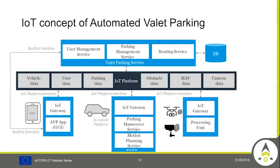And in the AUTOPILOT project, we are also fortunate to have two big players. One is IBM, which has the IBM Watson IoT platform, and also Huawei is there. Huawei comes with their Ocean Connect IoT platform. Another provider is a startup called Sensinov. They are providing a oneM2M IoT platform. So we have quite a lot of IoT platforms in the project, and especially in the automated valet parking, we are using two of these. One is the IBM Watson IoT platform, and the second one is the oneM2M IoT platform.